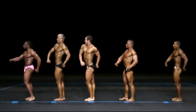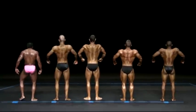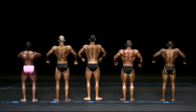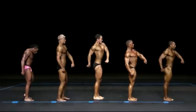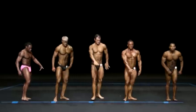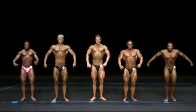Quarter turn to your right, face the rear. Another quarter turn to your right, please. Another quarter turn to the right, face front. Front double bicep.